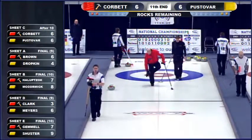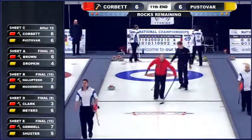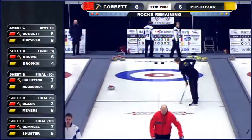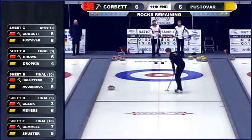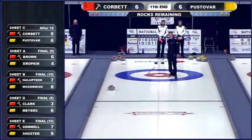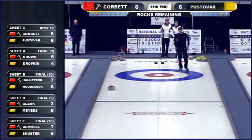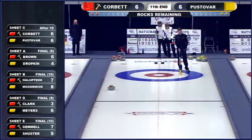I'm going to try to change the line a little bit. Yeah, just move it around a little bit. Call that a veteran move. Yeah, I might have liked to have seen that a little earlier. Yeah. So challenge Team Corbett with ice and throwing. Push them a little bit more.